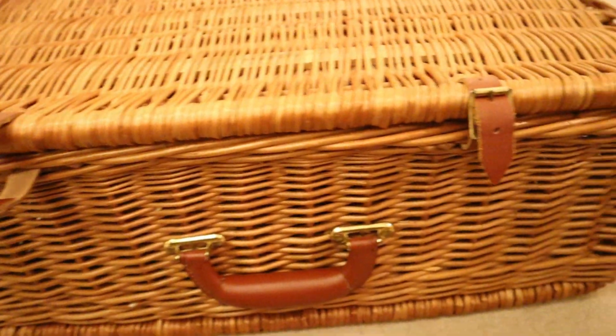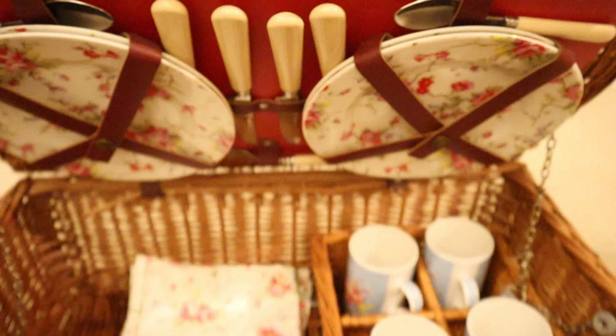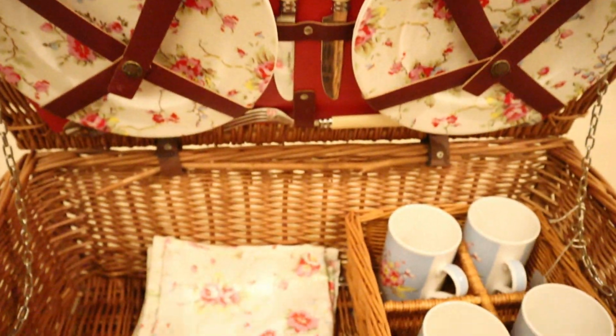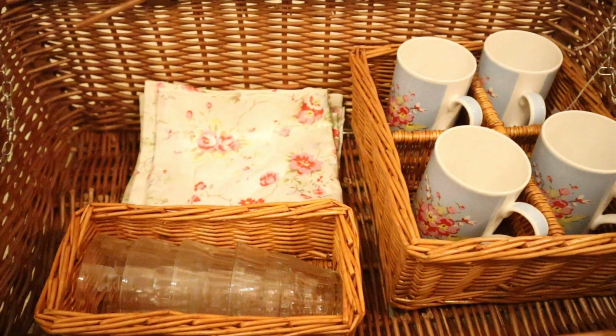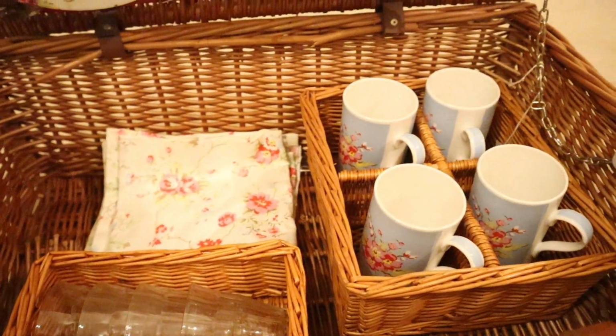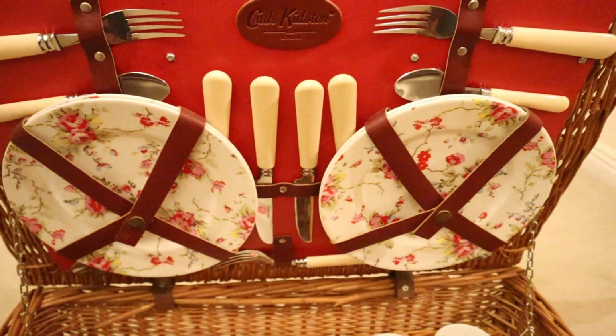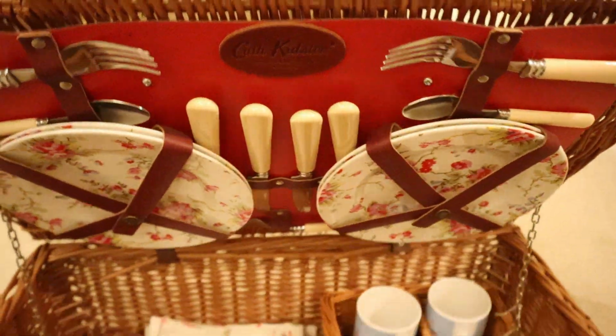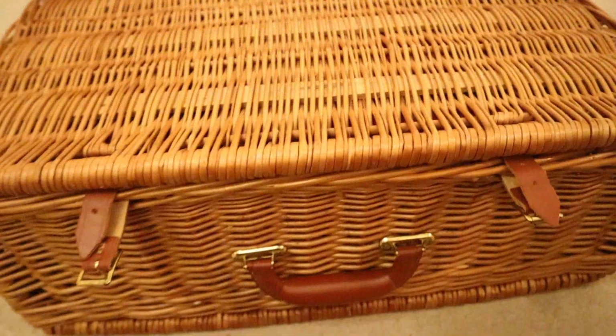Got this straw suitcase, kind of. I'm gonna show you guys what's inside. It is the ultimate set of picnic essentials packed in one portable case. I love it, and I love picnics, so this is an absolute must-have. Question is, where do I put it?